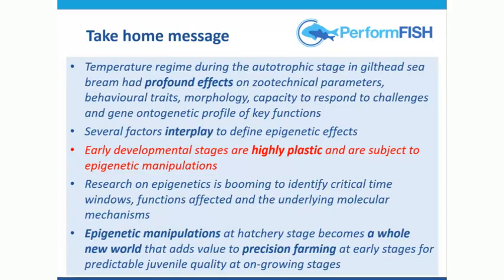And only then can we have predictable juvenile quality at on-growing stages, and really capitalize on our knowledge of epigenetic manipulations. The research on epigenetics is booming, and probably you see that there are so many angles that we try to look at this subject and identify critical time windows and functions that are affecting, but also the underlying molecular mechanisms. So it is important that we know how things work before we can extrapolate to other species, and also before we can gain information from all these different studies.